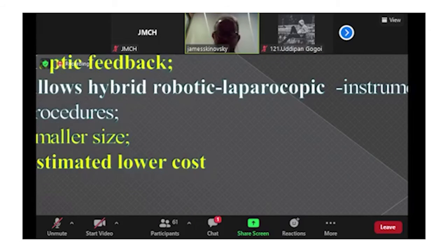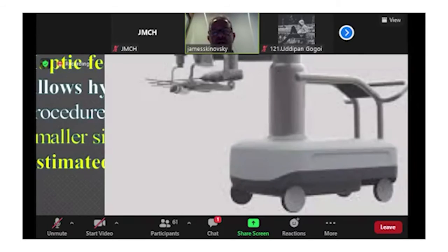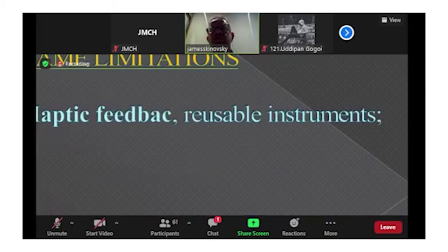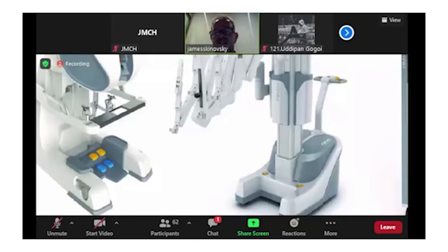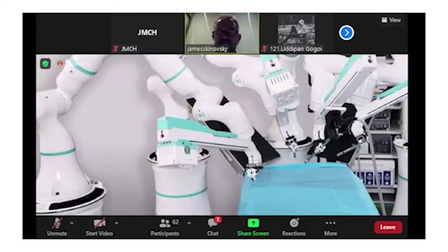Another one, just to quote, is the Bitrack from Spain, and we also expect a smaller cost compared to the first one. This one, the Revo, is from South Korea, but it has a big size with the same limitations as the Da Vinci. I'm so sorry because I'm passing a little bit fast because of the time.